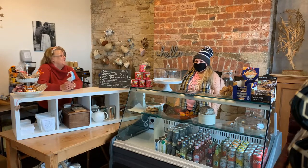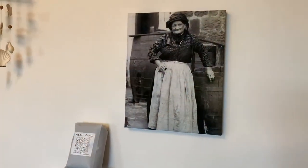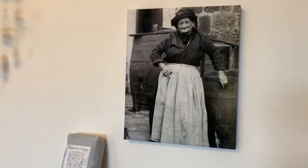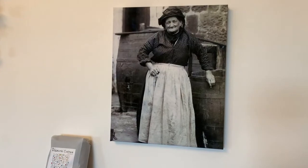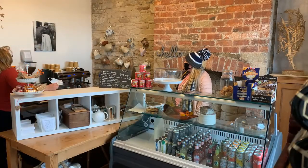Just a lovely gesture. So who's this lovely lady behind us? I have no idea. I'm told she's from Newbiggin. I'm humbled by the very earthy clothes she's wearing, her weathered face.